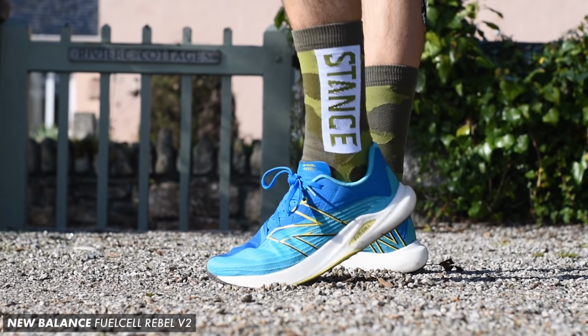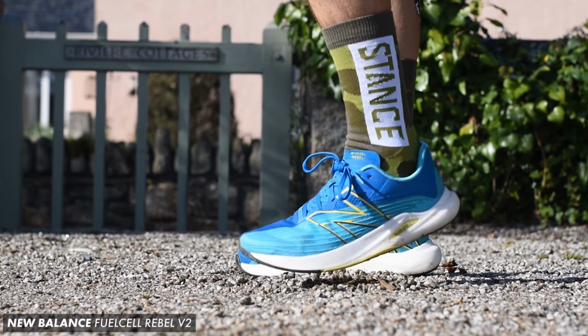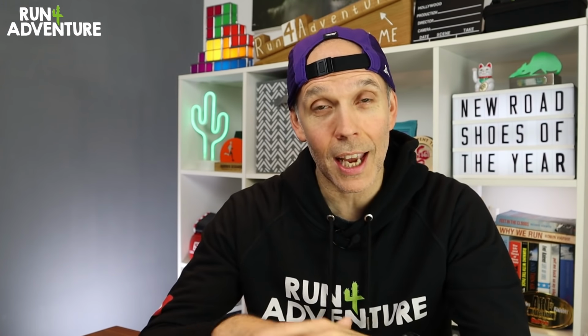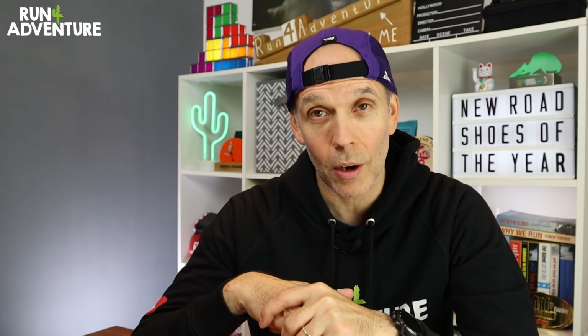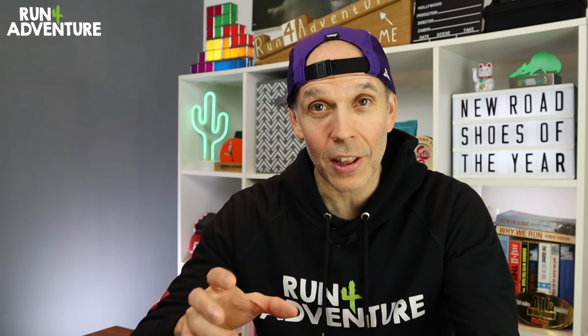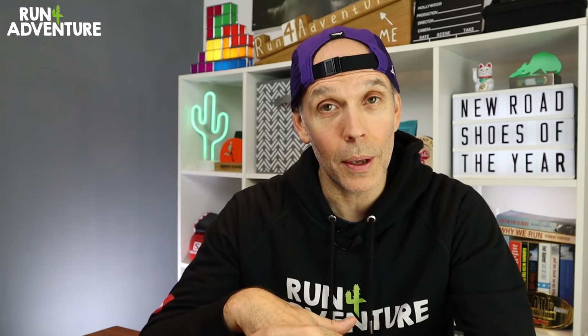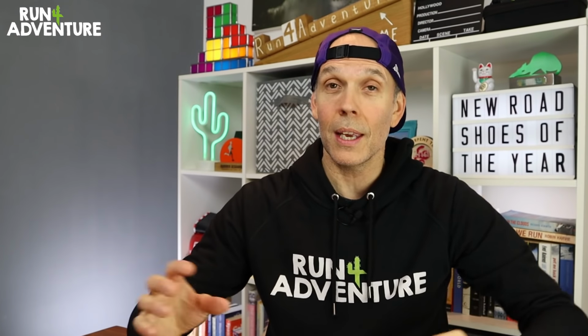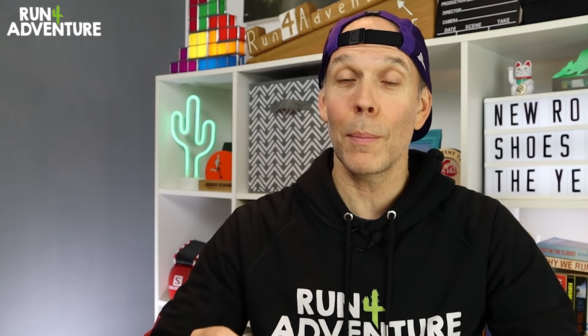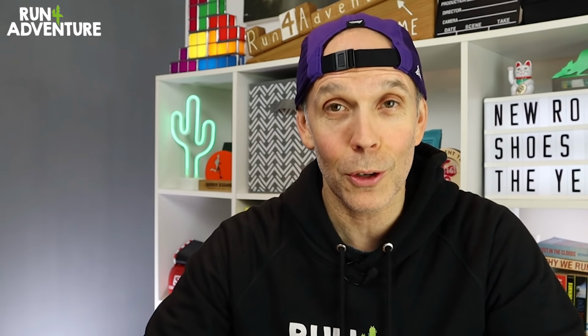The Rebel V2 was a massively successful model for the brand, but like I said in a few of my reviews, it's not the most stable neutral running shoe in the world. It looks like New Balance are trying to address this by adding a bit of width to make that platform a little bit more stable, to make the shoe maybe a bit more accessible to a wider range of runners, and this can only be a positive thing when it comes to the Fuelcell Rebel.